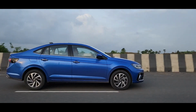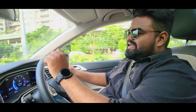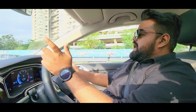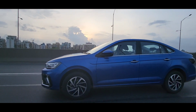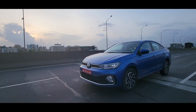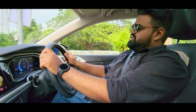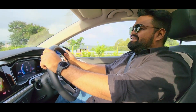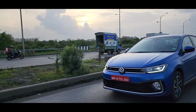And obviously most of you must be wondering, what is the mileage like? Because the automatic 1 liter gave about 13 to 14 kilometers to the liter when we tested it, and this has definitely a better mileage. On the highways you should get anywhere between 19 to 20 kilometers to the liter. In the cities you will get around 13 to 14 in stop-go traffic conditions, and overall the average is between 16 to 17, which is pretty decent for the kind of power this car puts out.